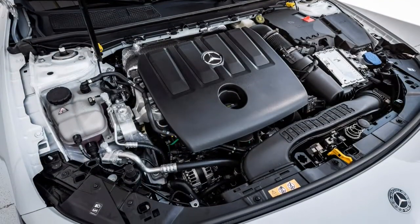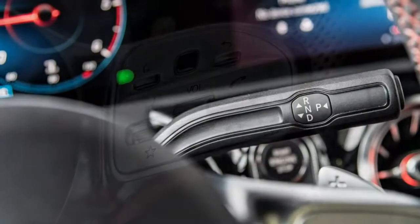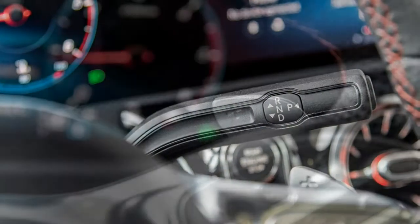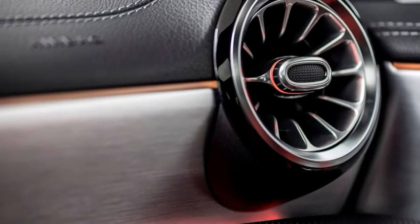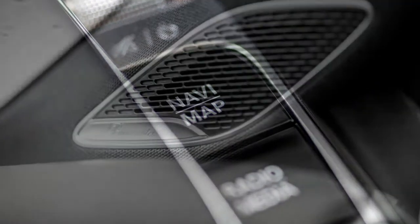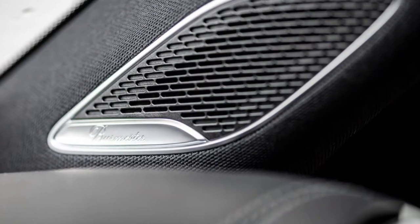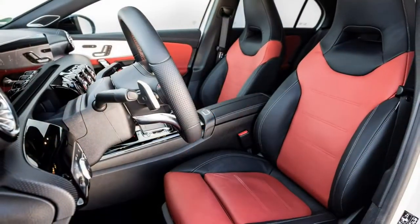The verdict: Mercedes has done what it needed to do with the A-Class. The interior is a step up from anything we've seen in this category, while the onboard tech and driver assistance systems are exceptional. It's not just the complicated bits Mercedes seems to have right either.